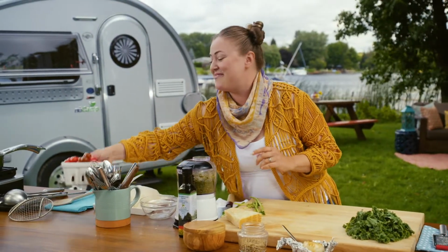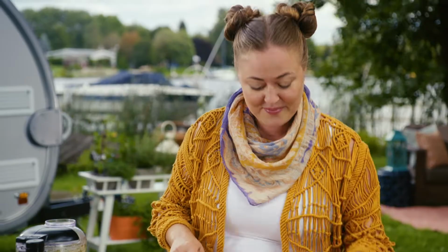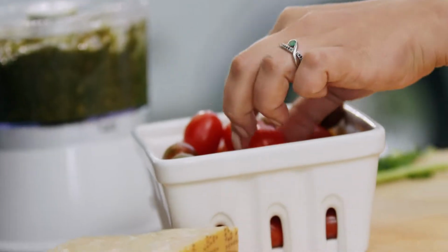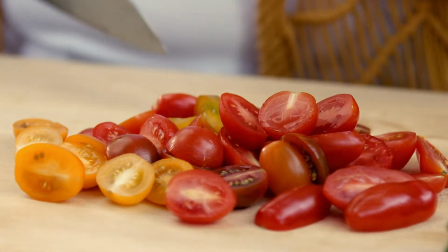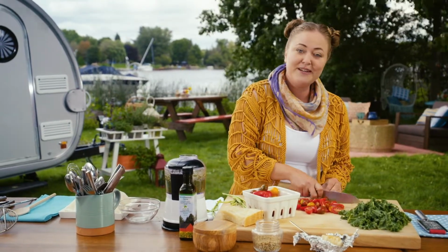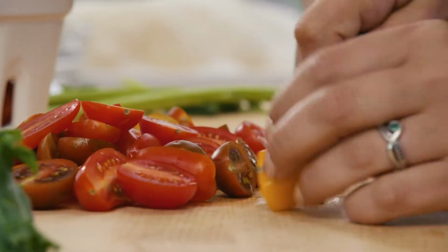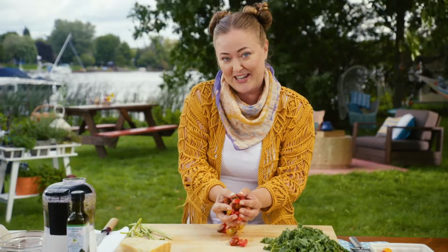I also picked up these beautiful, colorful tomatoes at the market today. Fresh cherry tomatoes from a farmer's market. They're almost like taking a little bite of sunshine. I'm gonna put these in the pan. They're gonna soften up a little bit, still hold a little bit of texture as well, and really add some juices to the sauce. That should do. Time to start cooking.